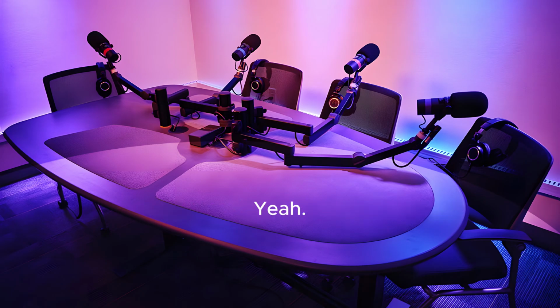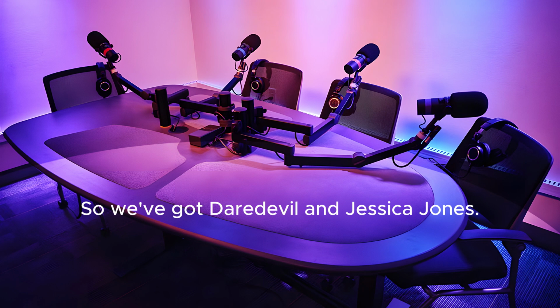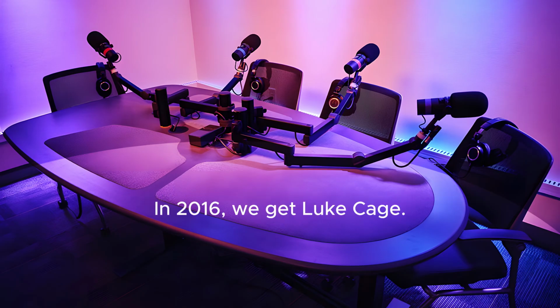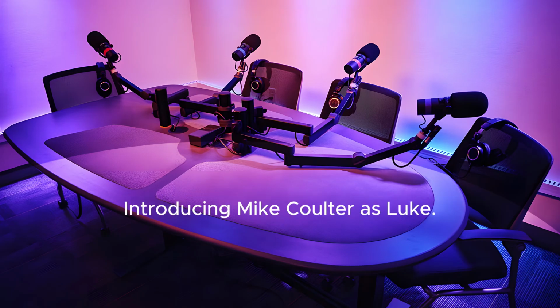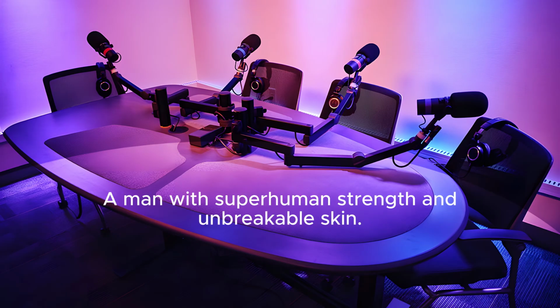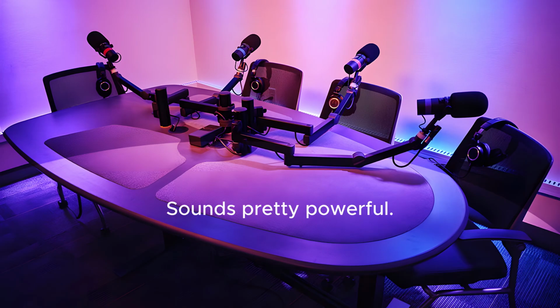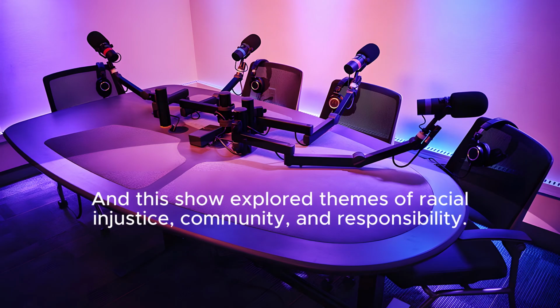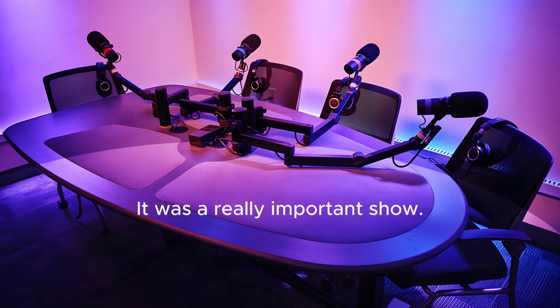Really well-written character. So we've got Daredevil and Jessica Jones. What other shows are part of the Defenders saga? In 2016, we get Luke Cage, introducing Mike Colter as Luke, a man with superhuman strength and unbreakable skin. Sounds pretty powerful. He is powerful, and he becomes a reluctant hero in Harlem. This show explored themes of racial injustice, community, and responsibility. It was a really important show.